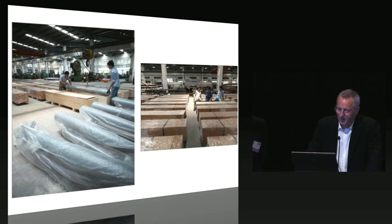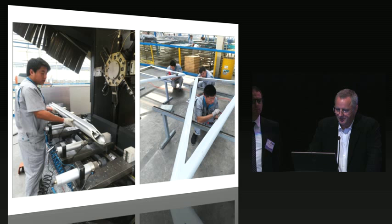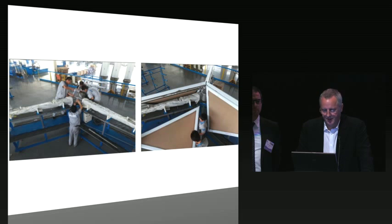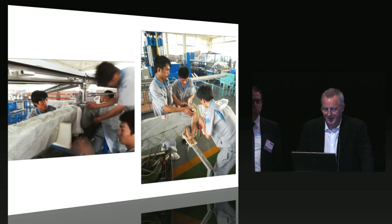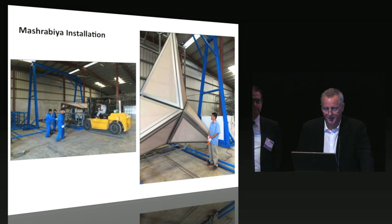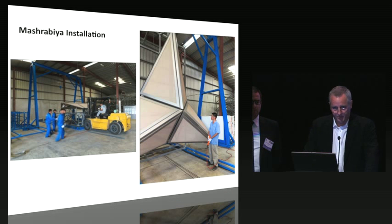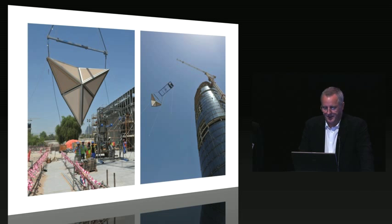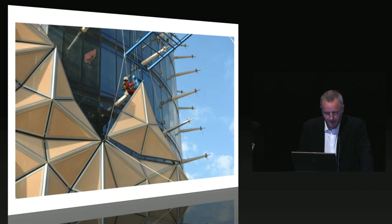And here we see the cantilever arms being prepared for shipment. And each unit was assembled and tested in Shenyang before it was then packaged, disassembled, I should say, and repackaged for shipping to Abu Dhabi. And here in Abu Dhabi, each unit was then reassembled, retested, and obviously it was quite an exciting day when we saw the first units being installed on the building.